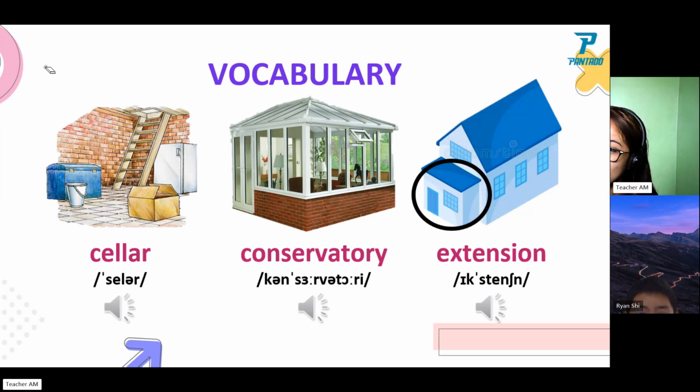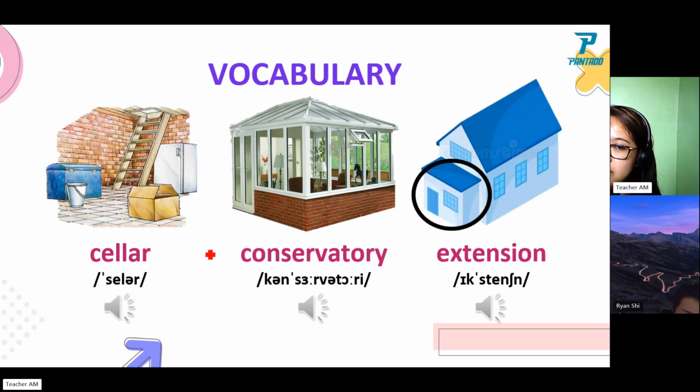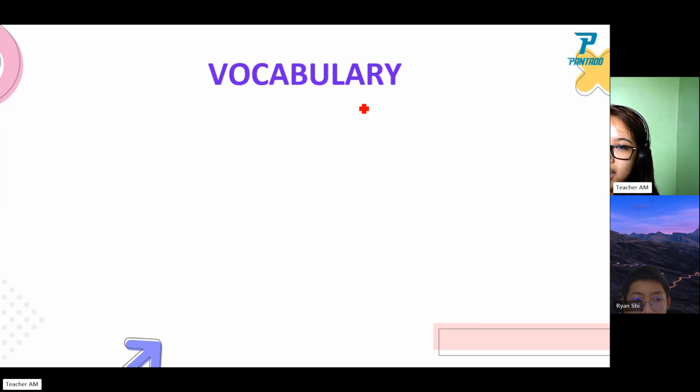Yes, even with the land, with the house, or what else? Extension of deadline. We can still apply extension with different things. Oh, okay. So that means to be bigger? Exactly. To make it wider. So now, Andy, do you have any question about cellar, conservatory, and extension? Yes, I know now. Okay, now next we have in here, please look, listen, and repeat.